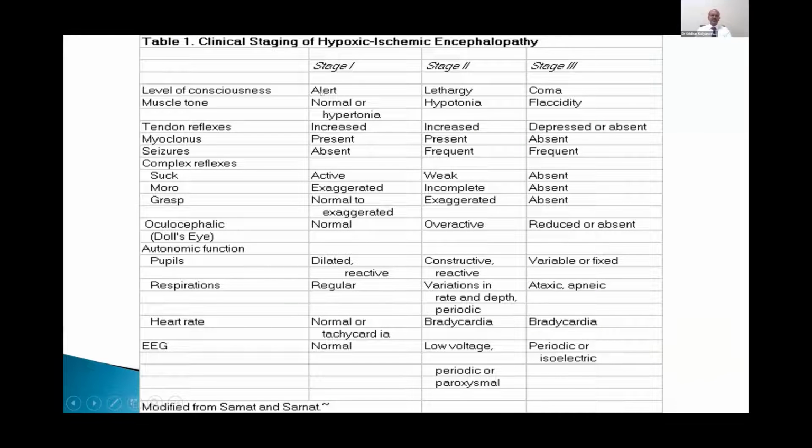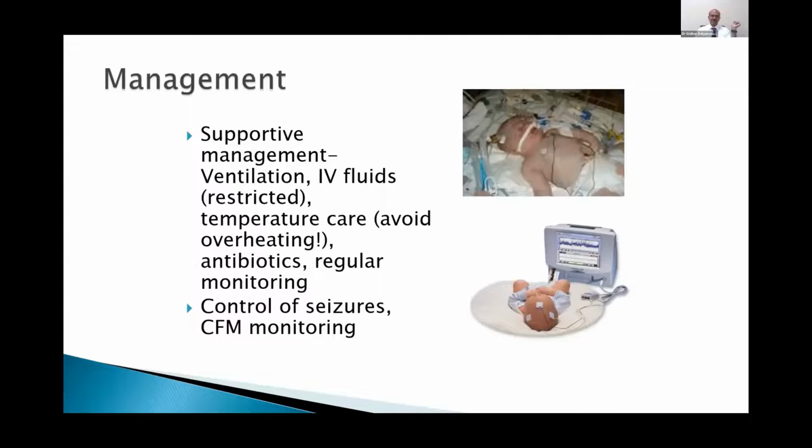All of you are familiar with the Sarnat and Sarnat classification, and due to shortage of time, we'll not go into the detail, but you have stage 1, 2, and 3. Typically, stage 1 is hyperalert with sympathetic overactivity. Stage 2 is hyporesponsive, hypotonic with parasympathetic overactivity, starting with bradycardia, and so on. And you have stage 3, comatose. The seizures happen in stage 2 and may be persistent in stage 3. But if the baby becomes comatose and the tone becomes very low, you may have electrical seizures in these babies and not overt seizures.